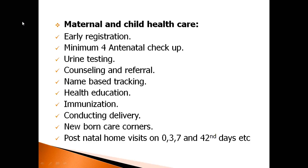Referral. Whenever we say referral, it means we are trying to transfer the patient. Suppose a person comes to the subcenter with a very severe complication which cannot be managed in a subcenter, so we transfer that individual to another center, for example a community health center, which has more facilities and services. That is the meaning of referral: transferring a patient who comes to this center to higher facilities for treatment.